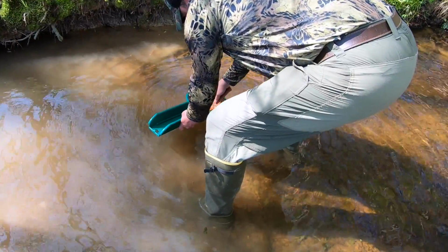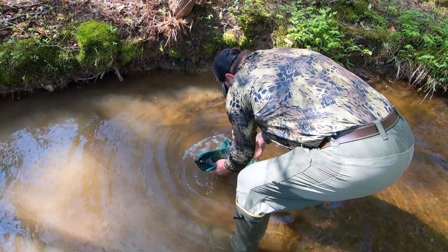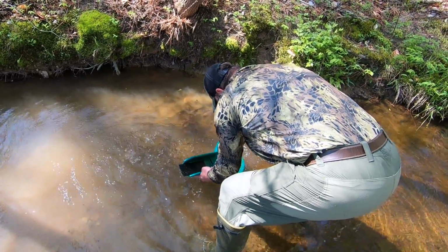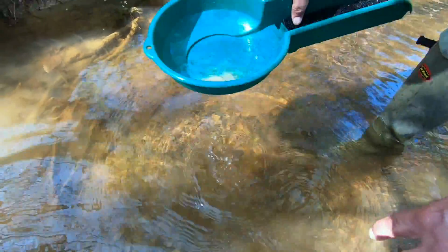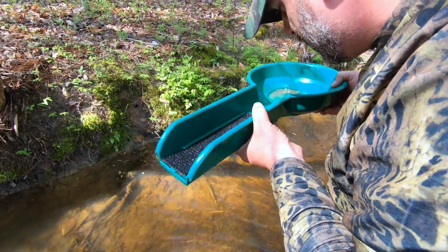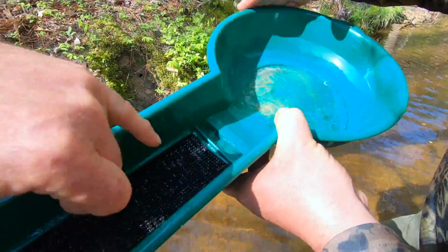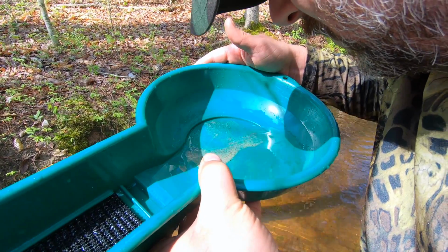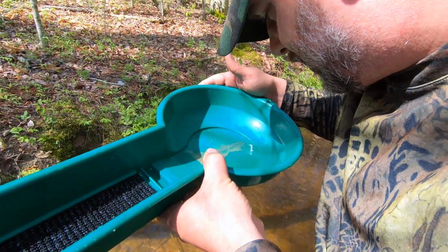Yeah. No, like the end of the pan's not way down. We're going to see, let me see what we got there. Be nice to see a nice one in here. Yeah, it would. It ain't gonna happen. Little black sand. Not a whole lot, is there? No, but it's a very small sample. Yeah, this is kind of like virgin territory.